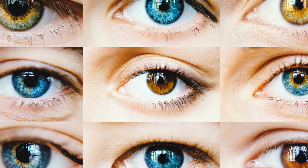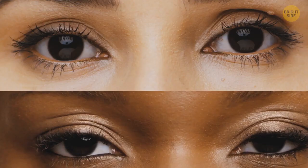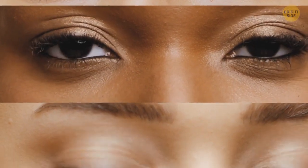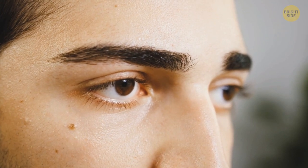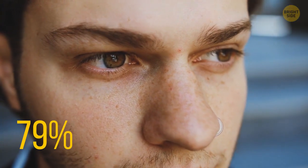We could list hundreds of different shades of eye color to show how many variations there are, but we'll limit the distinct categories down to 6 main color groups to keep this brief. The vast majority of people have brown eyes. About 79% of the world's population share this eye color.